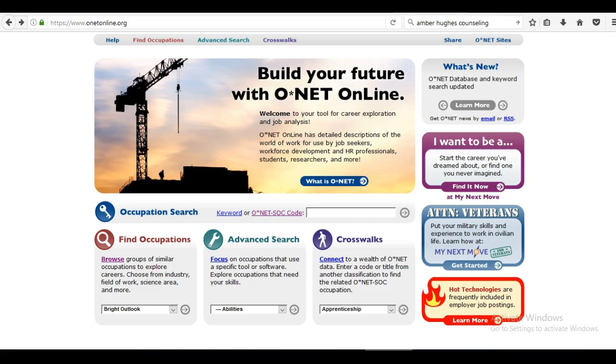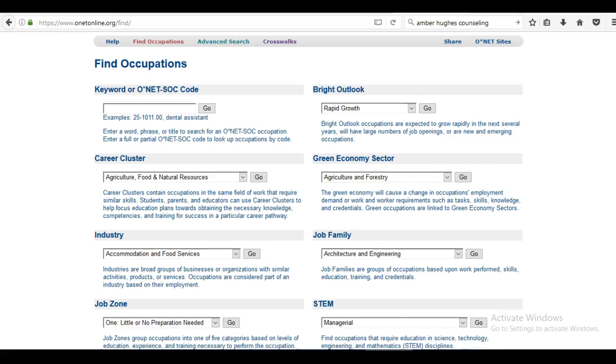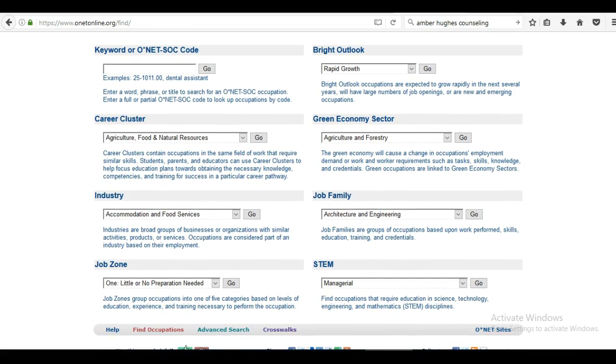So the first is O*NET Online. This is a really good resource. You can search in a lot of ways and you can just browse occupations. If you click here, it gives you a ton of options for how you can look for jobs or look at jobs. You can search by Bright Outlook if you're wanting to look for jobs that have a lot of openings or have a good outlook. You can search by green economy sector.